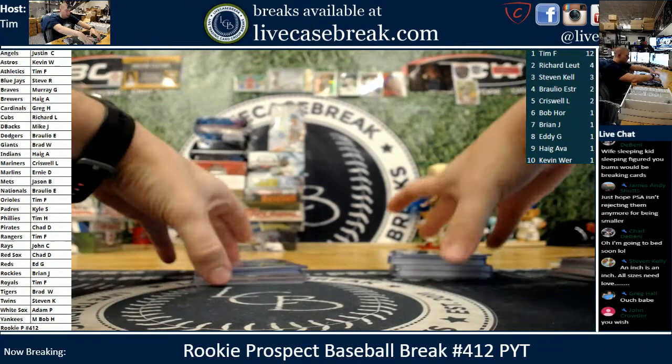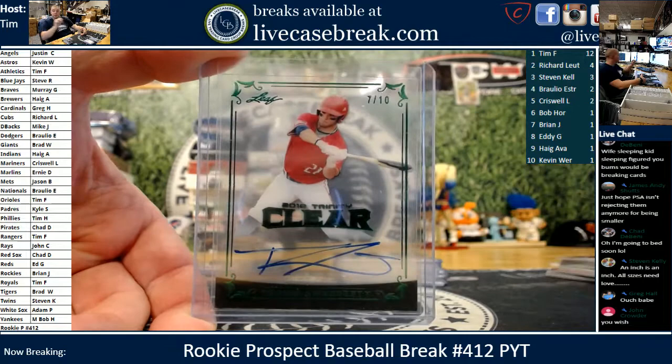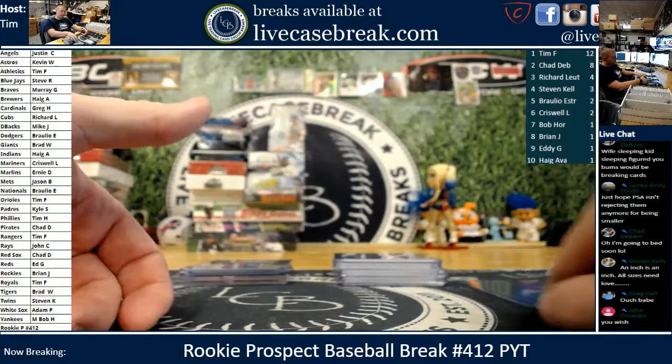Alright guys, first card. Looks like lots of points here. Swaggerty for the Pirates. 8-pointer for Chad. Look at him running up the leaderboard. 7 out of 10. Green clear auto for Swaggerty and the Pirates. Okay. Got an inscription. Actually, it's just a sig.